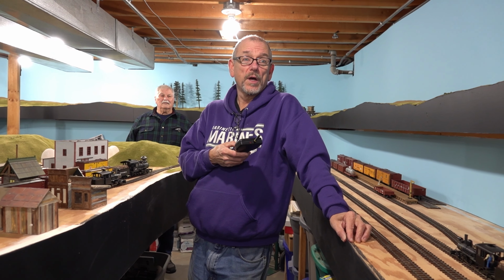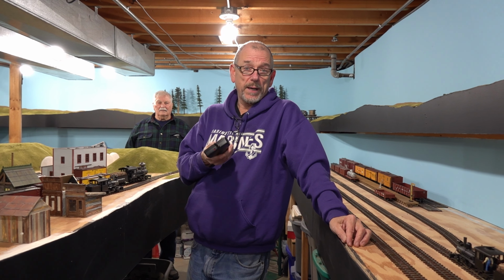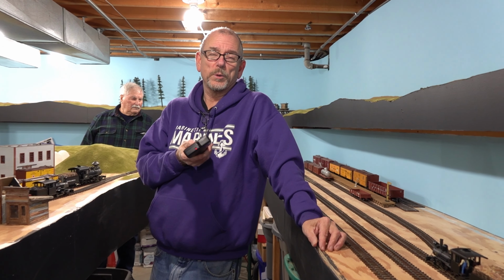I'm a writer and photographer. I sell articles of model railroad layouts to magazines such as Model Railroader, Great Model Railroads, Railroad Model Craftsman, Classic Toy Trains, just to name a few. It's just part of the hobby for me.